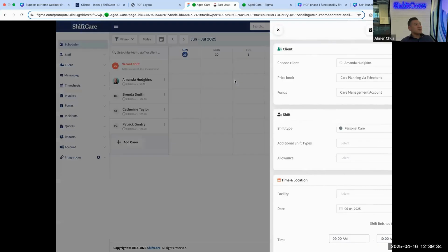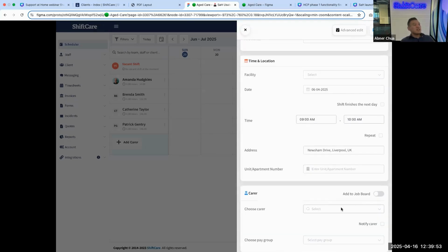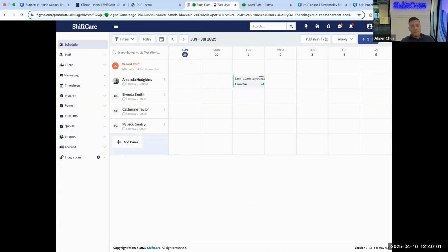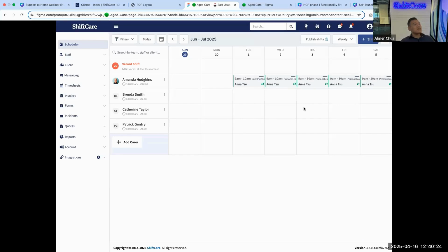Okay, so let's schedule a shift. Here we can see a care management activity has been provided for Amanda, and that's how we account for care management activities. We jump into the scheduler, pick through the price book, and then log that activity against the client. And for a normal service or shift, you can see here we've got that. If I just save that one, that now charges all those services to Amanda's Support at Home account.